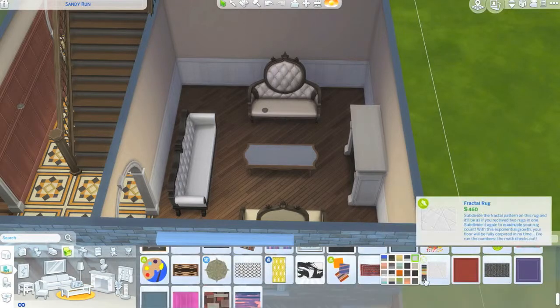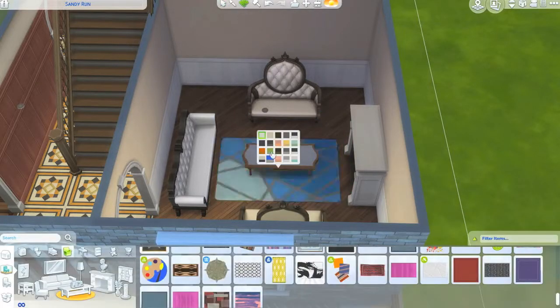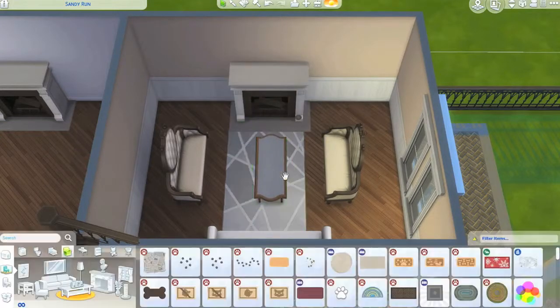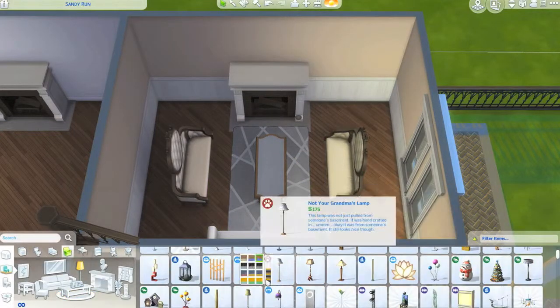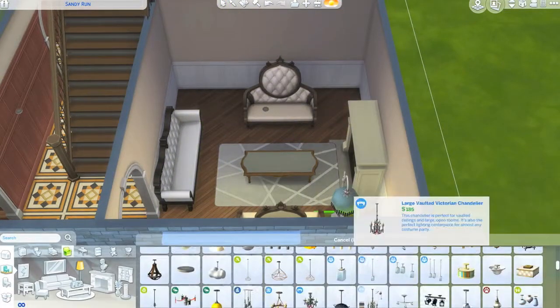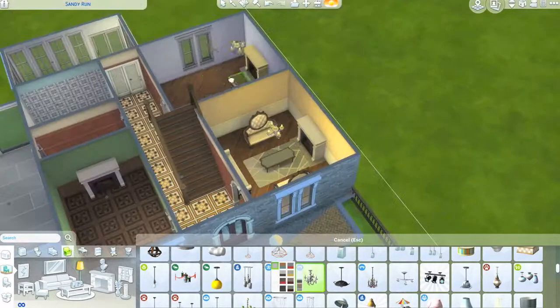So this is the little formal living space here at the front. This will be for bringing your guests over to have your mother's meeting or just catch up with your friends. So I'm using the vampire chairs, which are super fancy, and using the base game one to go with it as well.